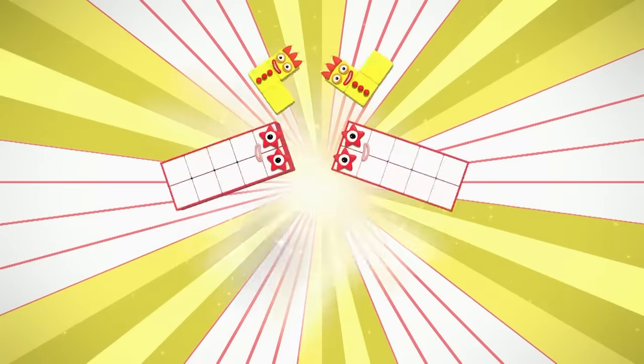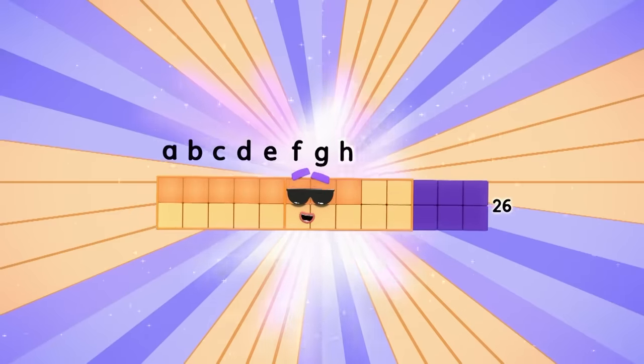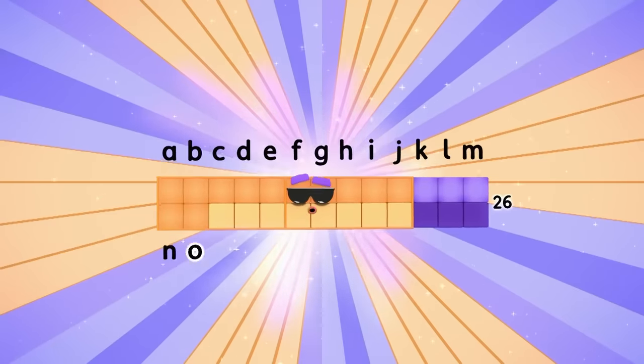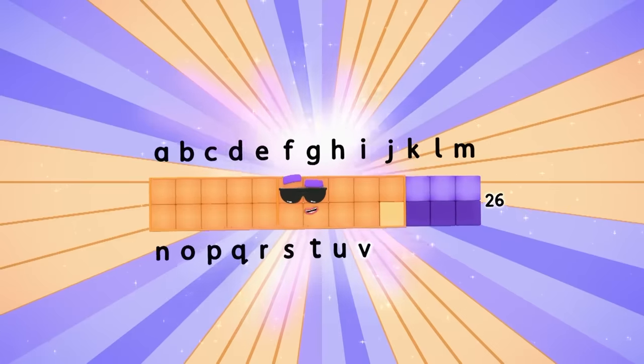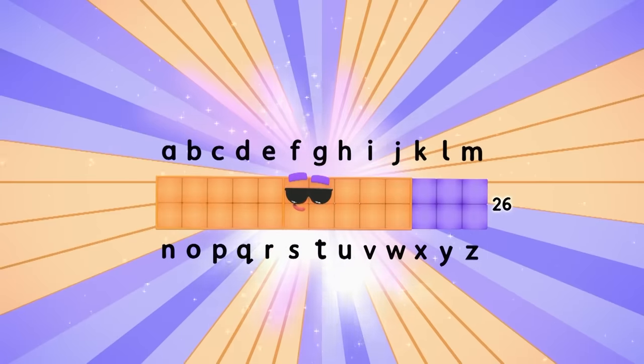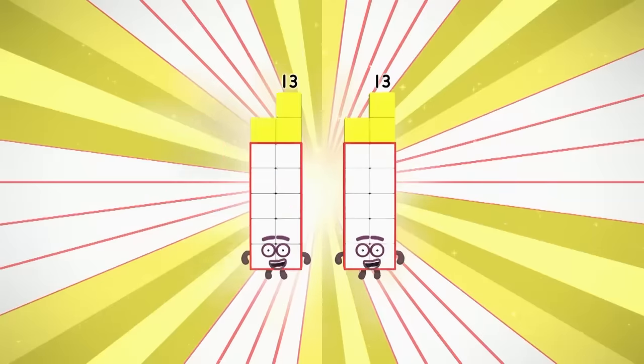To count this list. A, B, C, D, E, F, G, H, I, J, K, L, and M. Halfway there, the same again. N, O, P, Q, R, S, T, U, V, W, X, Y, Z. How many letters in the alphabet? 26! 2 13s!